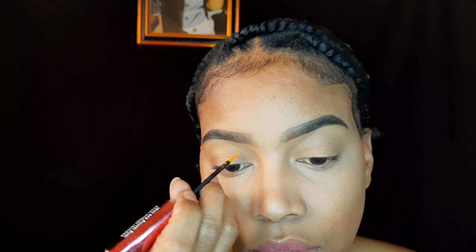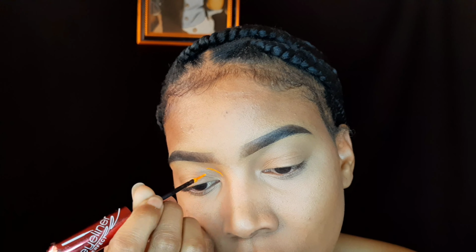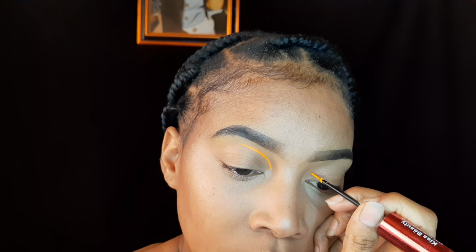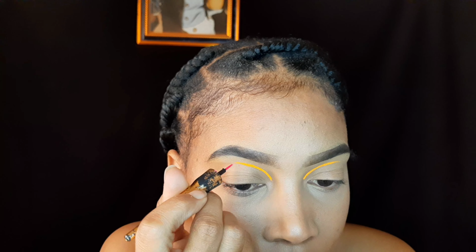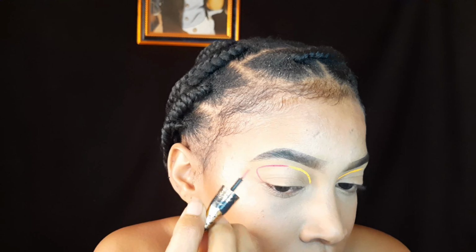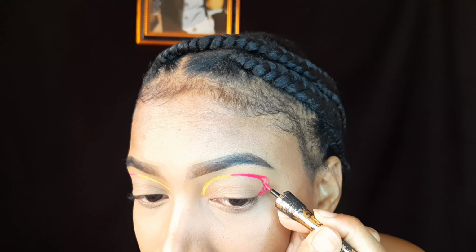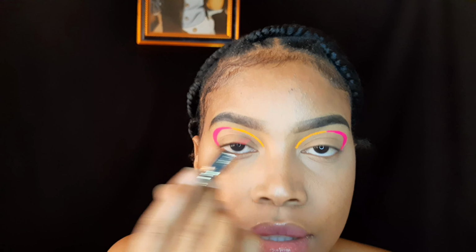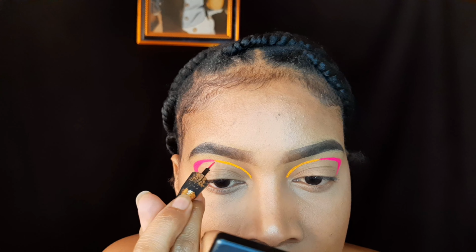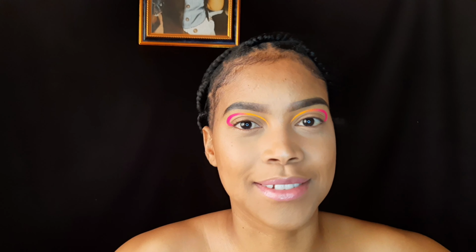Okay, so I'm just going to make a little bit of a line here. Now we're going to continue onto the other one. This is the pink. Now I'm going to try and make it blend here where the two colors meet, so that it's not just harsh lines. So that's where we're at the moment.